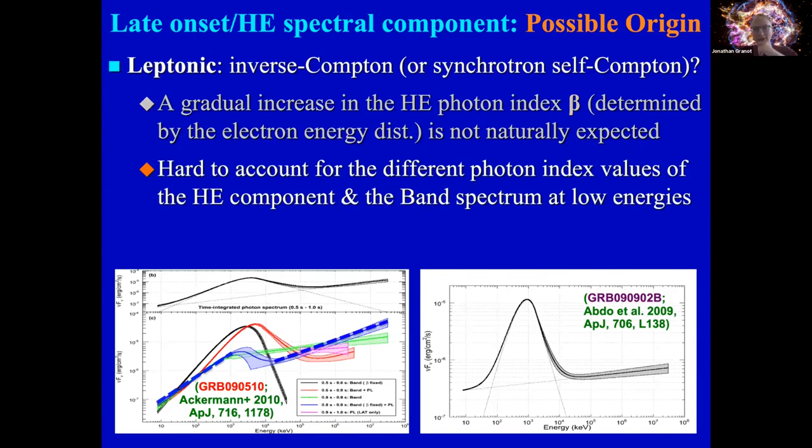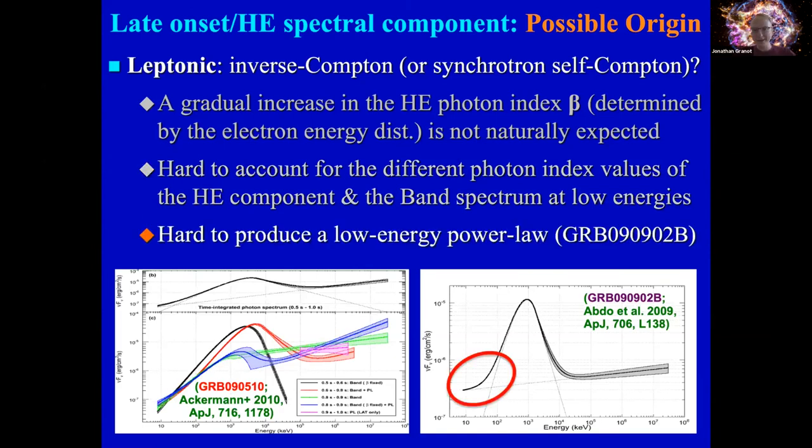It's hard to account for the different photon indexes on the one hand in the high energy component, and on the other hand the low energy component of the Band, because they're expected to be the same in this synchrotron SSE combined model. And finally, it's hard to produce the extension of this power law component to low energies below the Band component, which is seen in many cases. So that's kind of a drawback of that.